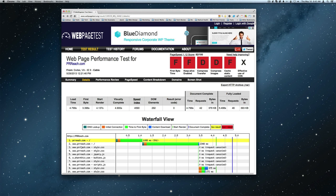So if you look down here at PR Reach, www.prreach.com, the slash here indicates an HTML component. So you should always target having your HTML serve within a second. In other words, this content starts serving around the 1 second mark. If somebody goes to prreach.com, it gets redirected, which is this line here, to www.prreach.com. So the first second is just lost in redirection time, which is very bad. And then starting at the 1 second mark, it takes 2348 milliseconds, almost 2.5 seconds, to send this entire content down the pipe.